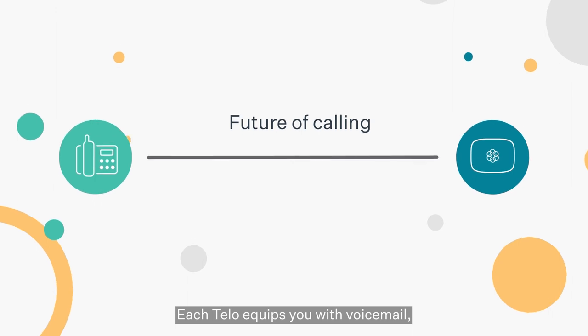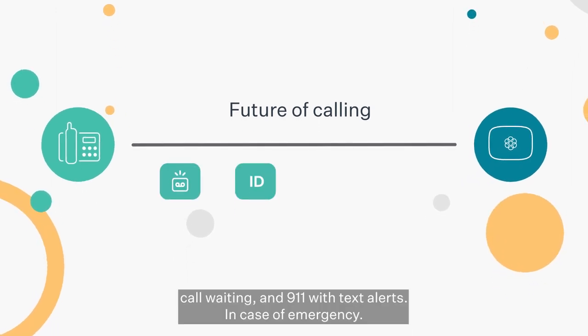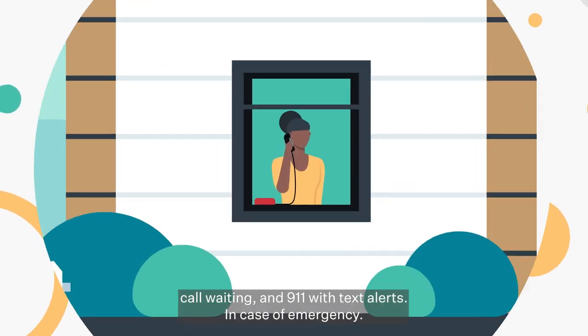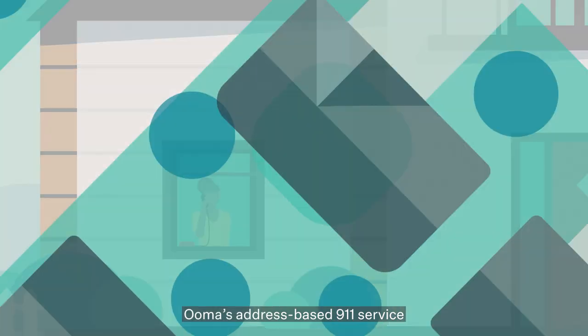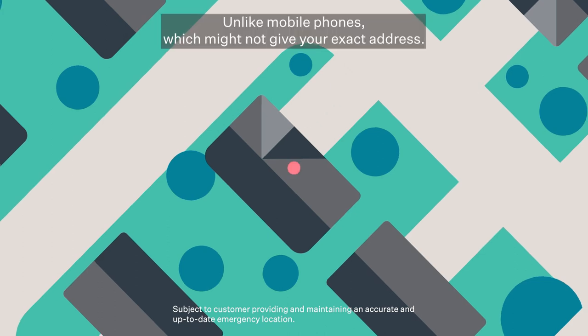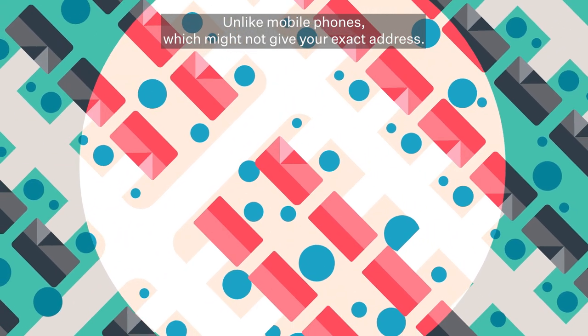Each Telo equips you with voicemail, caller ID, call waiting, and 911 with text alerts. In case of emergency, Ooma's address-based 911 service lets dispatchers know exactly where you are, unlike mobile phones, which might not give your exact address.